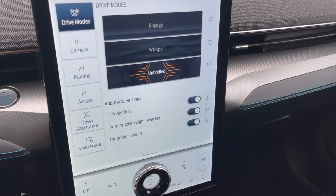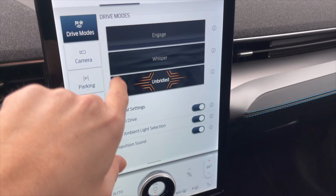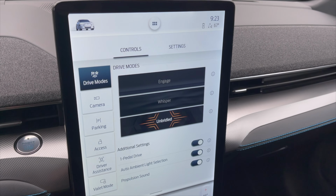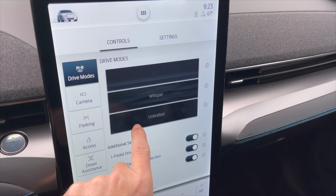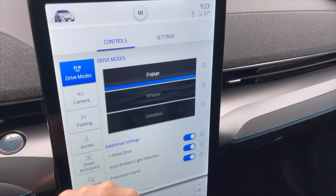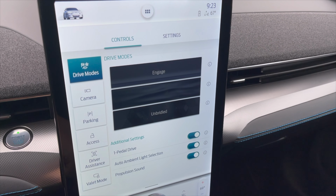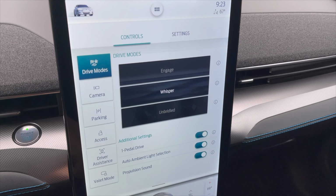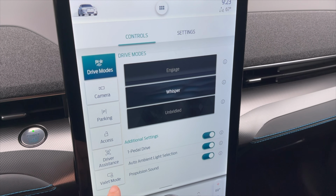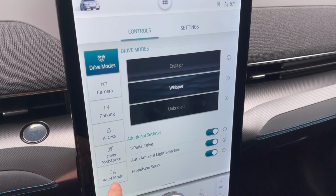Now we go inside. I said this was kind of my default setting, unbridled with one pedal drive engaged. But at this screen, you can toggle through. You can go to engage, which consider that kind of like sport mode, or whisper, which is kind of like standard mode, the quietest, tamest version. There's also a valet mode. If you're brave enough to valet, you can kind of tame the performance so the valet doesn't get out of control.